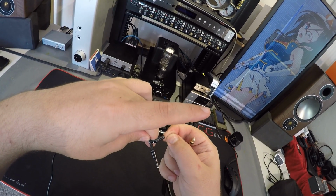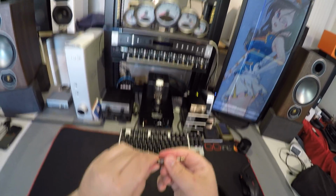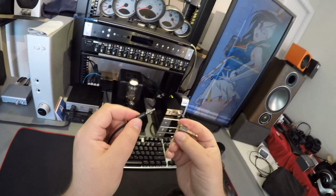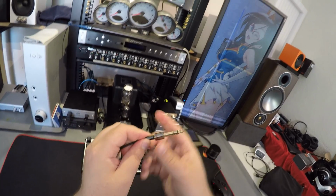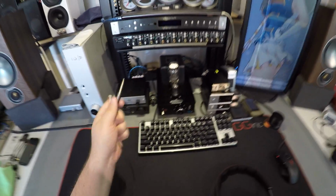Designed by Bang & Olufsen in Denmark, made in China. So that's the way of the world. You just got to be careful with a 4-pole in an adapter like this. If you put it in all the way, sometimes it will be mono, and you have to just pop it out just that much, and then it works.